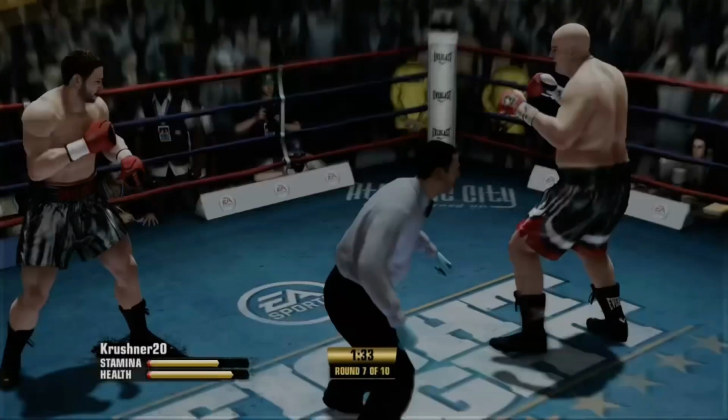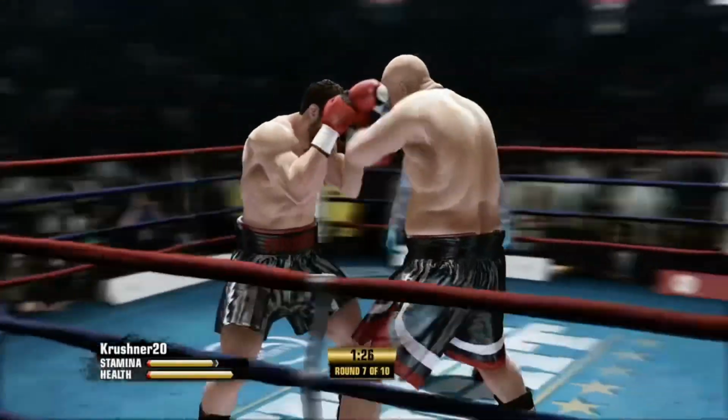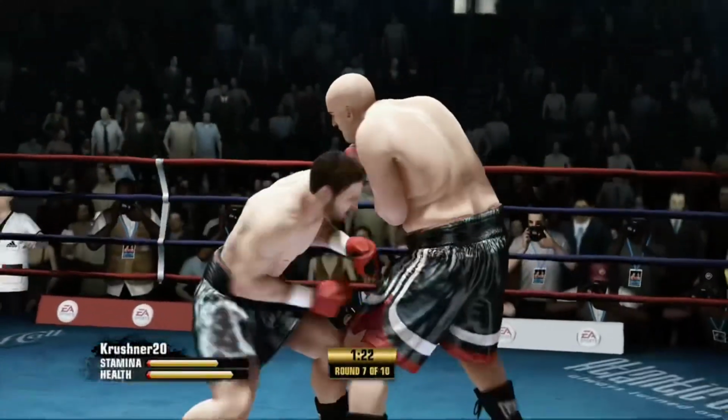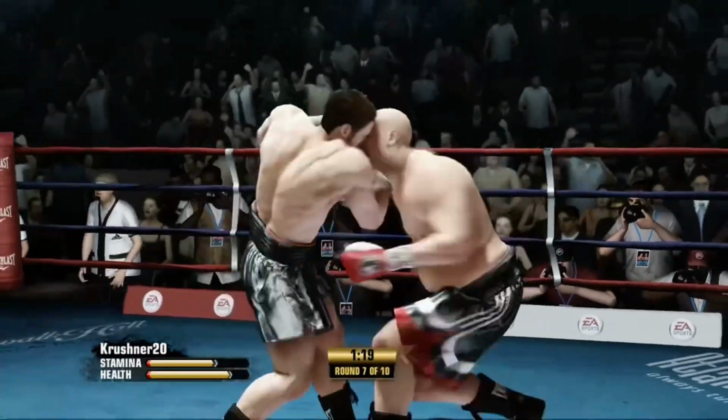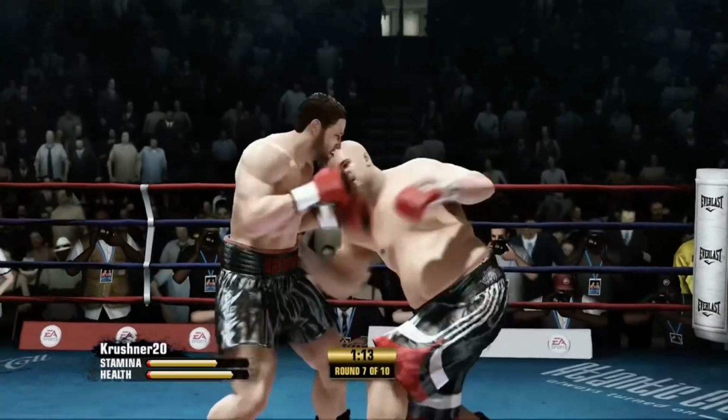So now the question becomes, after that knockdown, and he has gotten up, how does he survive? So this is where instincts kick in. You got to start moving that head automatically right now. You don't want to stay in the middle. Safety.